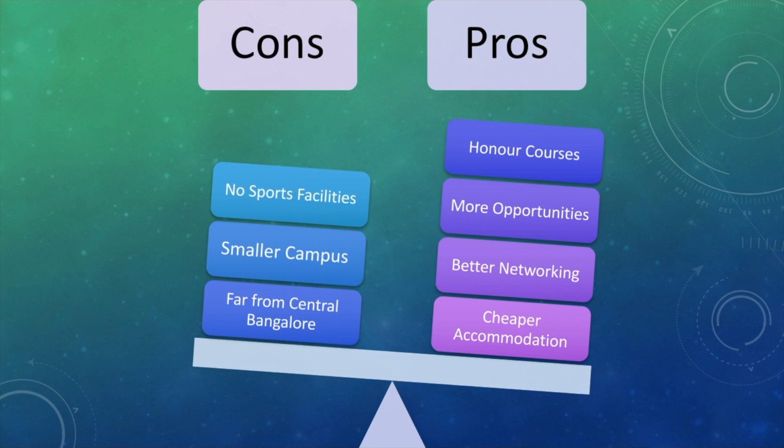In terms of pros, and I find the pros to be more heavily weighted than the cons, number one, they're all honors courses there. The reason why the Bannerghatta campus was formed was that they wanted to create a niche of honors courses, which means that all the major honors courses from main campus shifted to the Bannerghatta Road campus. And I find that the quality of education in the BGR campus is very, very good because they are all honors courses and it is very interdisciplinary in nature.